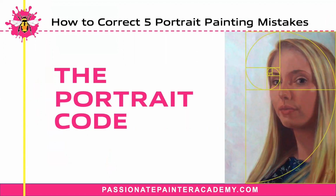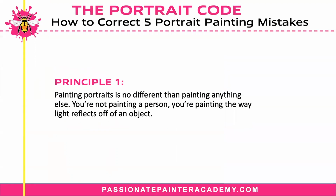Okay, so the Portrait Code is not only the name of my new online course, it is the name of 3 principles that I have collected around this concept of getting your head into a growth mindset and in the right space to take on the challenges of portrait painting. The principles form an outlook that helps you build confidence as you build your skills. We're not waiting to arrive at a destination before we get the confidence. We are building that confidence as we go.